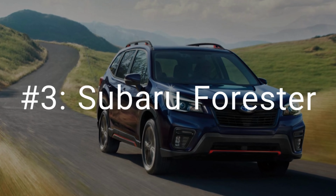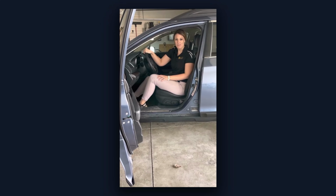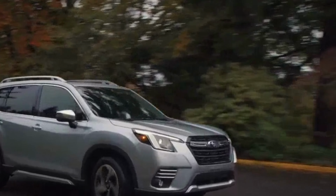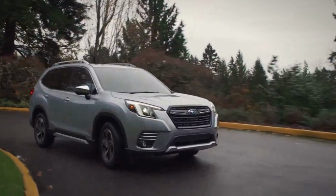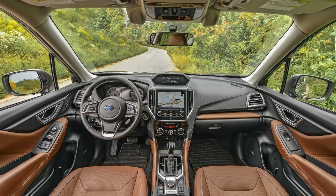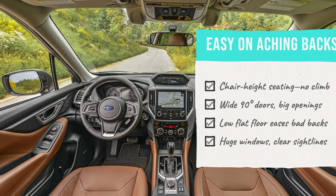Number 3, the Subaru Forester. If I could design the perfect SUV for a senior with a bad back, it would look a lot like the Forester. Subaru might have stumbled into this accidentally, but the Forester has arguably the best combination of visibility, step-in height, and door geometry of any compact SUV on the market.